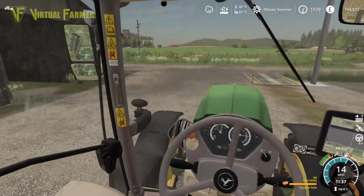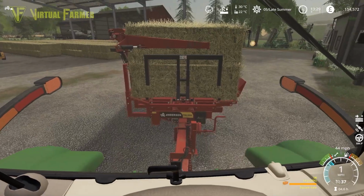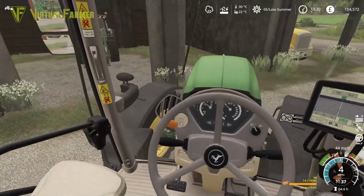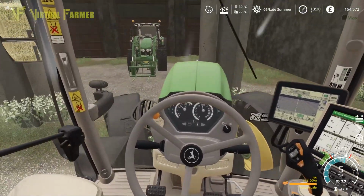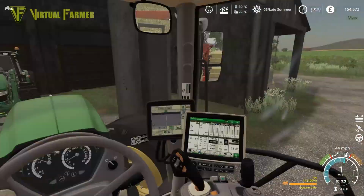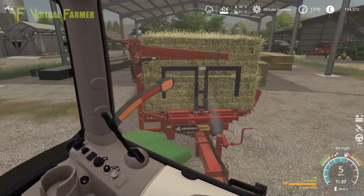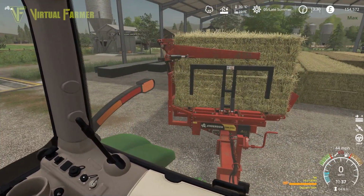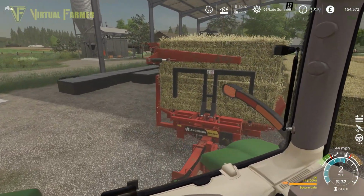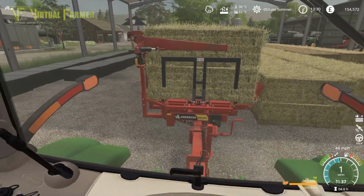One more stack in here. Yeah, you can see we have space for one stack. We don't have space for two, or even 1.5. It's quite a full shed we have here. Avoid that stack. Good otherwise. Yeah, got that in. Well, we might be alright here.